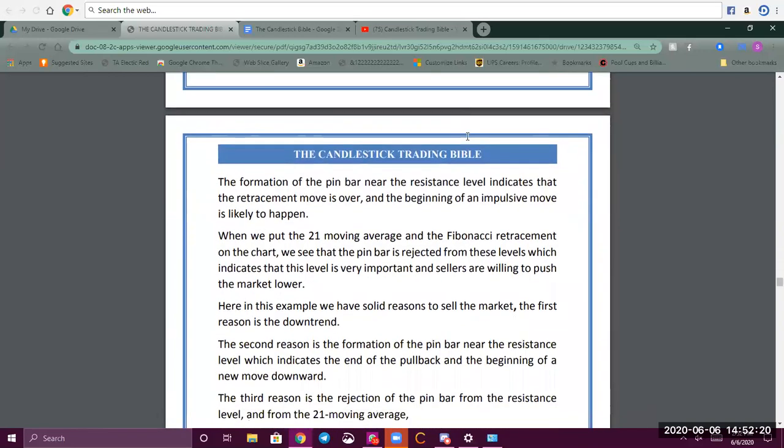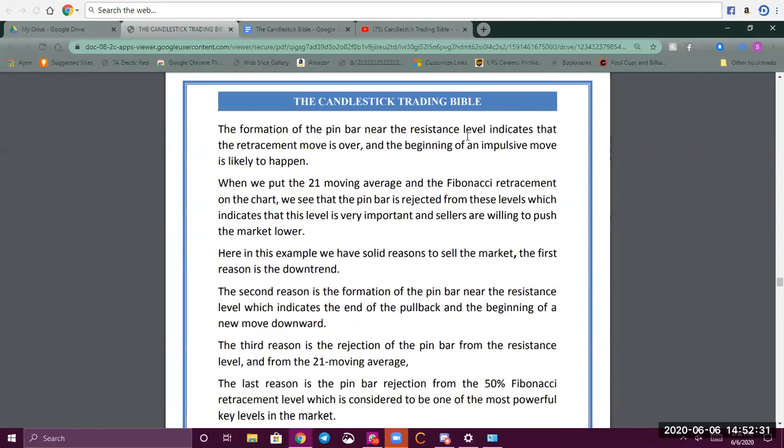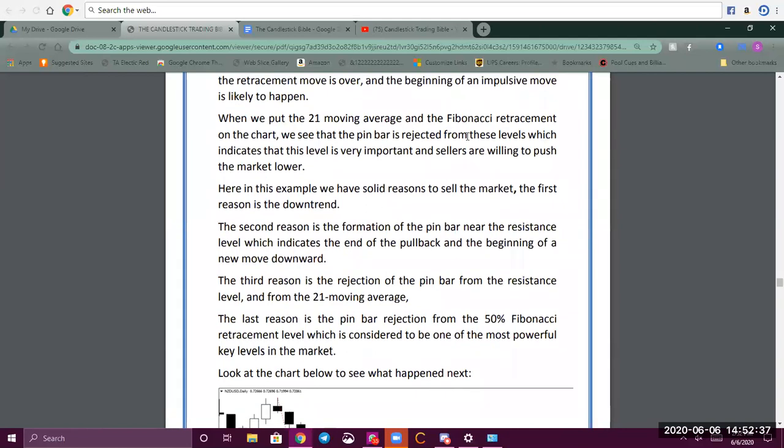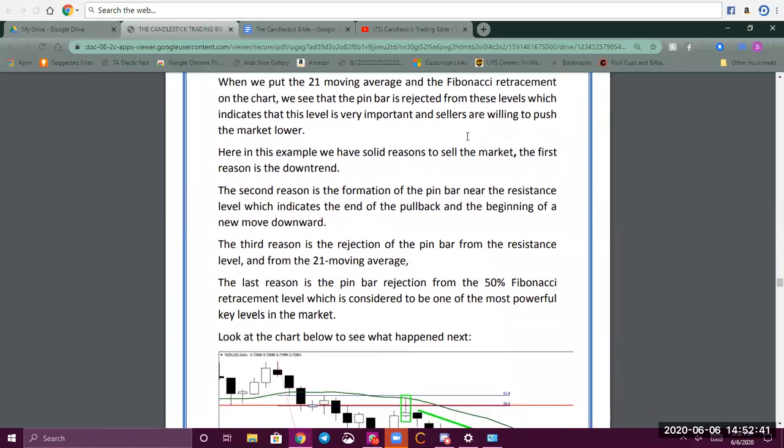When we put the 21 moving average and the Fibonacci retracement on the chart, we see that the pin bar is rejected from these levels, which indicates that this level is very important and sellers are willing to push the market lower. Here in this example, we have solid reasons to sell the market. The first reason is a downtrend. The second reason is the formation of the pin bar near the resistance level, which indicates the end of the pullback and the beginning of a new move downward.